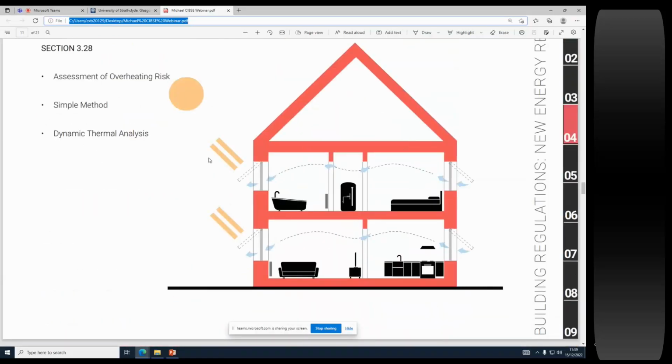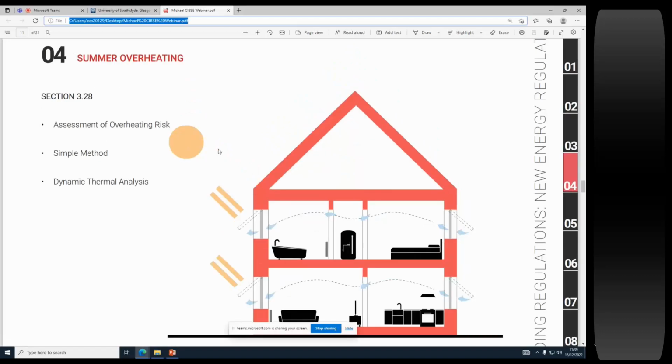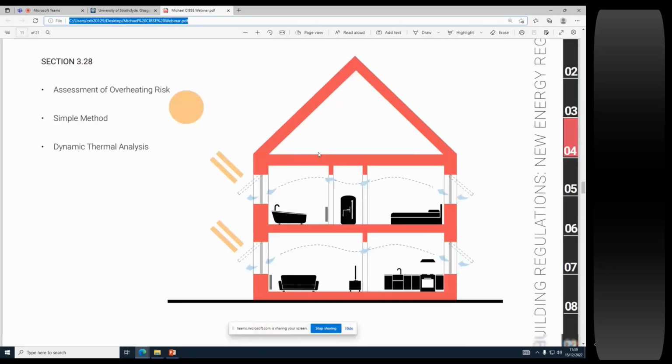Overheating of the buildings, which 10 years ago people would have laughed at you in the street if you said your building in Scotland was going to overheat. But it is now a calculation you have to look at. There's an assessment of risk. There's a simple methodology which we as architects will use, and then you as more learned colleagues will probably use a dynamic thermal analysis because it works a lot better. It's not something we've really done a lot of work on at the moment.